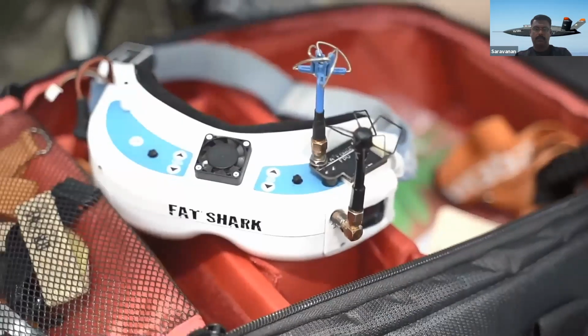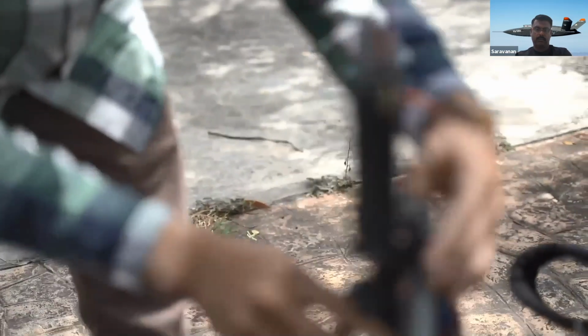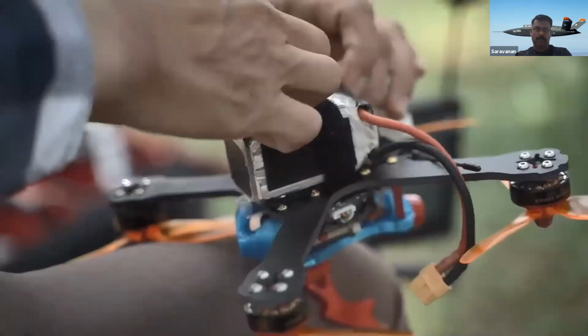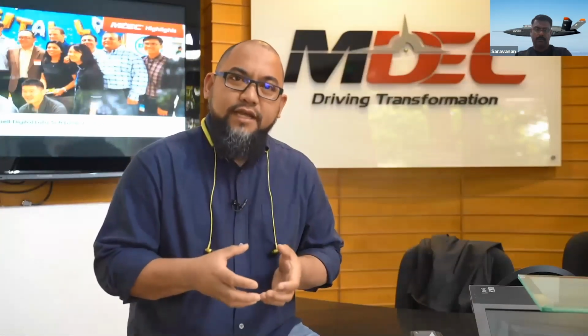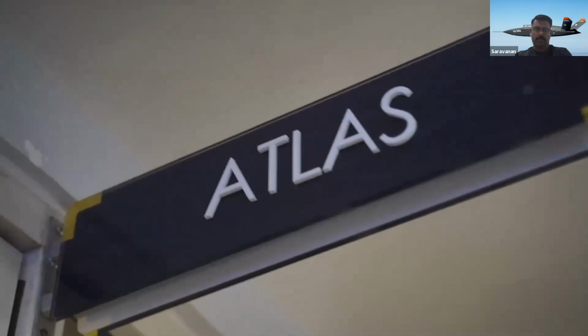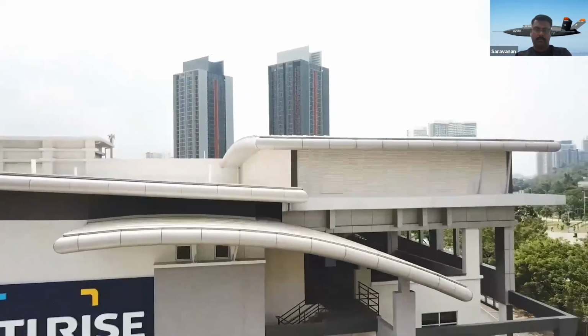The drone tech industry globally is worth 127 billion USD, based on a study done by PwC. Of course, I think it will also have a huge impact on Malaysia, in the sense that harnessing the power of drone tech enables us to do things better, faster, as well as cheaper.